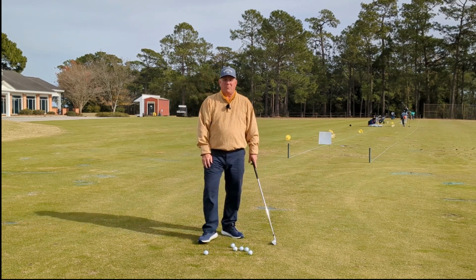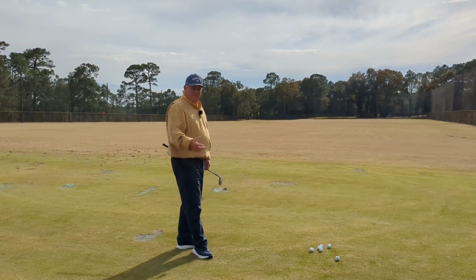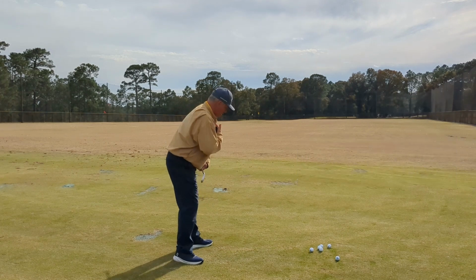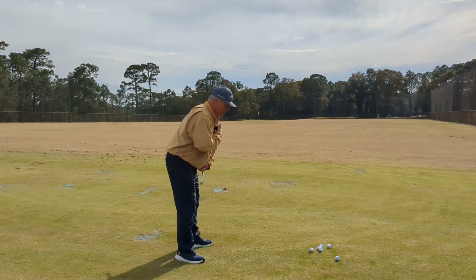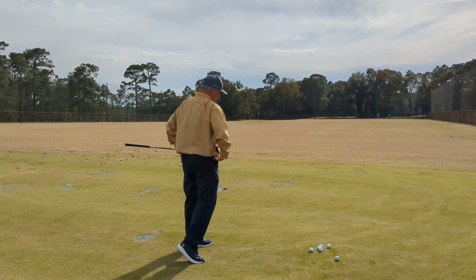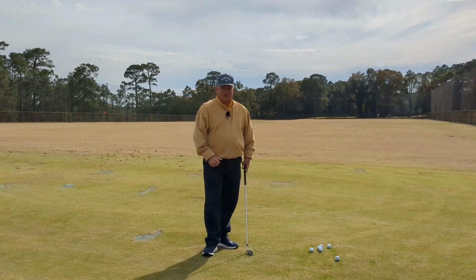So let's talk about what the follow through should look like and what you should be striving for. So one thing we need to strive for in the follow through is we need to make sure that we stay in our posture as I rotate forward. I want to make sure that I'm not coming out of my posture, okay? That I'm not changing my spine angle, that I am finishing my golf swing in my posture.